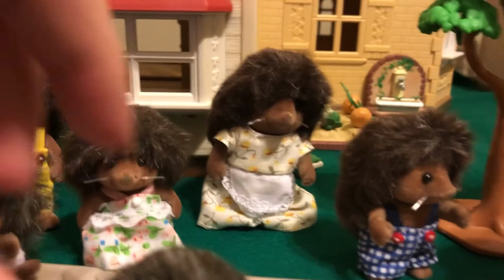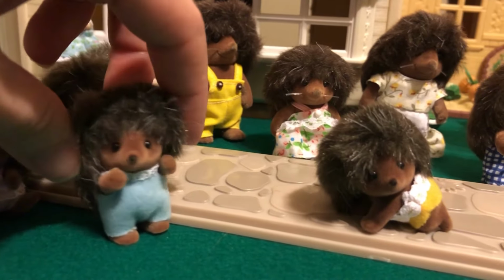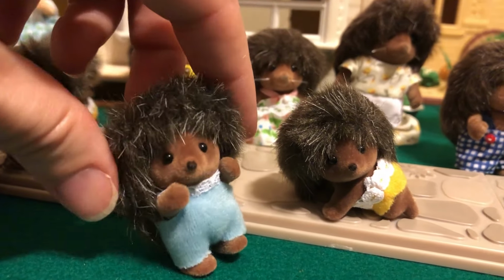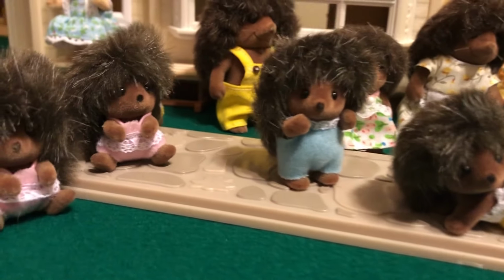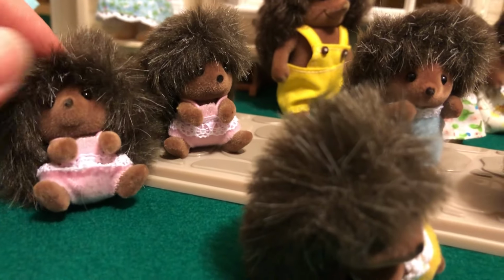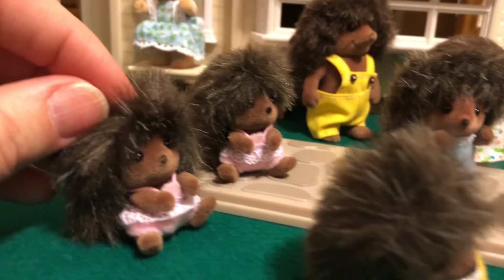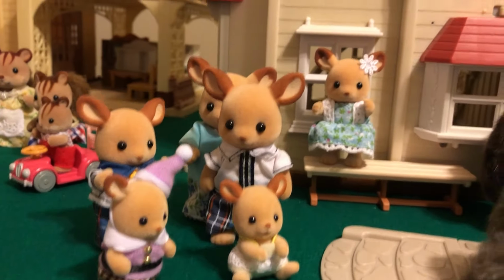And the hedgehog family over here, we have mother, father, sister, brother. And these are older, the family's older. And then this is from the hedgehog hideaway, the little baby, our only fully posable hedgehog baby. I love their hair. We have two sets of the twins. So that's fun. We got lots of little hedgehog babies. And their hair just kills me. It is just the best part.